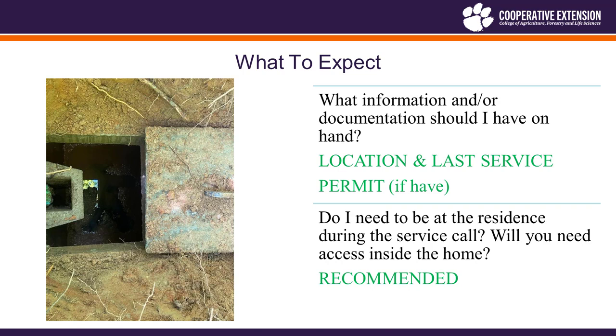What should someone expect during a service call is we show up. If you know where the septic tank's at, we start checking in that area to make sure that the septic tank is there. A lot of times we show up and the people think they know where the septic tank's at, and it ends up being somewhere else, which is not a problem because we have the proper tooling to be able to find that septic tank.